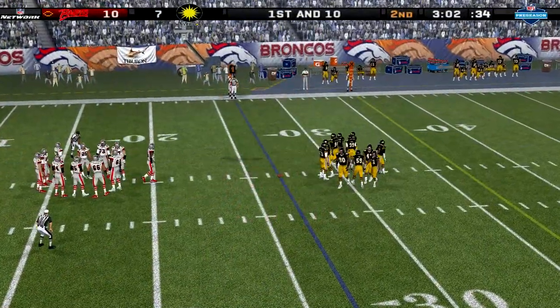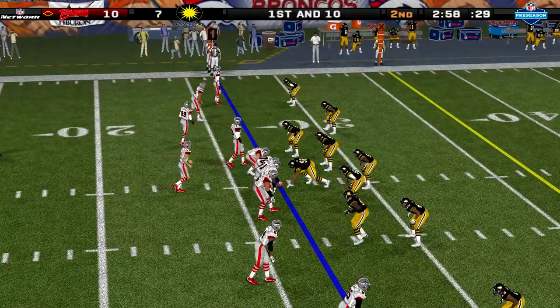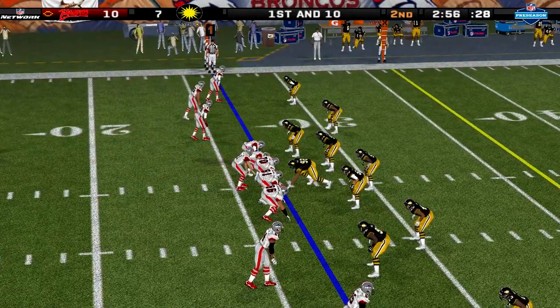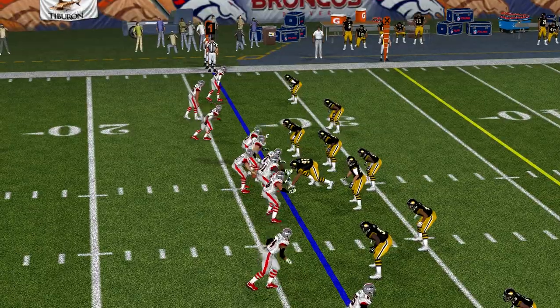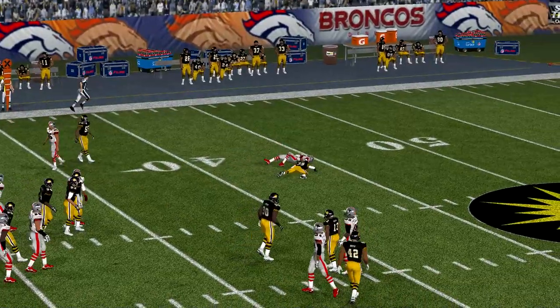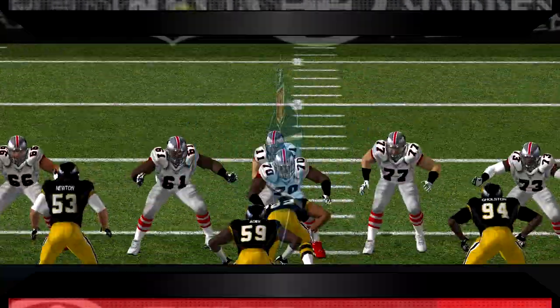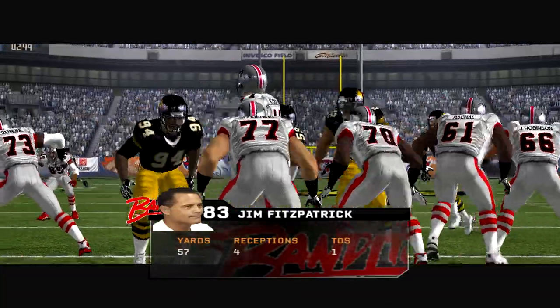Hey, watch the screen. Defense, get ready. Let's go. Set. Watch out. Gets the pass off. Jumps up. He has it. They're going to spot this one at the 43-yard line. He wraps up the ball carrier, and his tackle total is now 4.